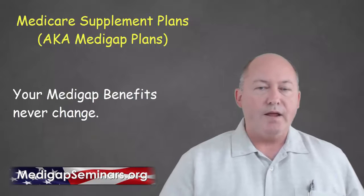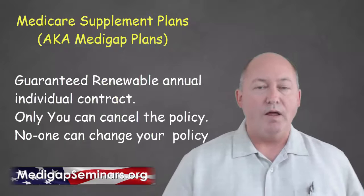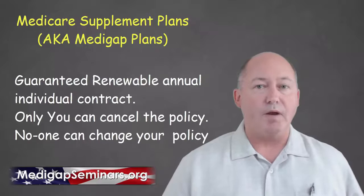Each Medigap policy was designed by Medicare and approved by an act of Congress. It's a contract between you and the insurance company that is guaranteed renewable. Guaranteed renewable means that it cannot change and it cannot be canceled unless you cancel it. You can stop paying your premiums or cancel the plan at any time.